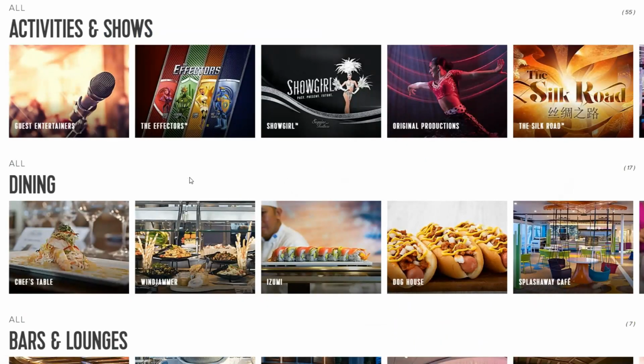For the cruise itself, you definitely want to take note of the activities that you can attend. There's quite a variety of activities and shows available on the Spectrum of the Sea cruise.